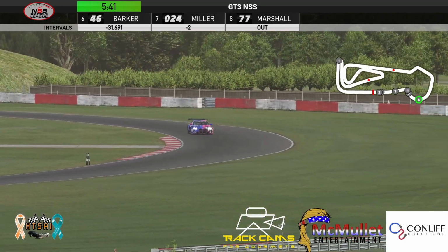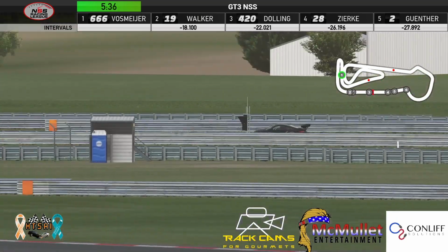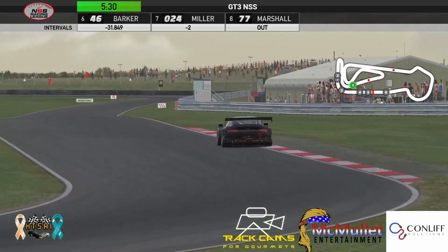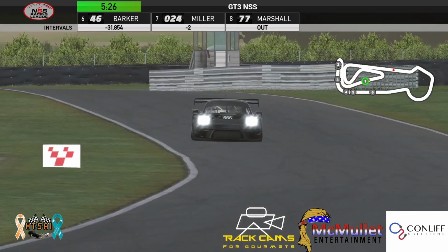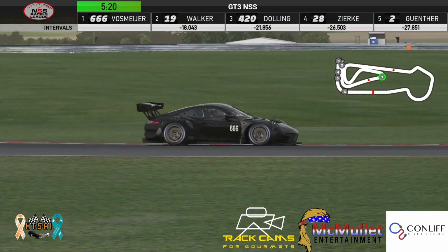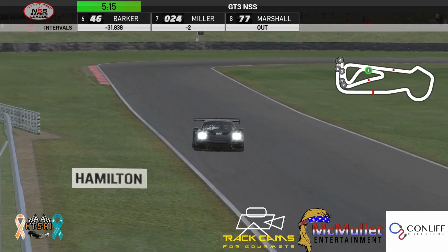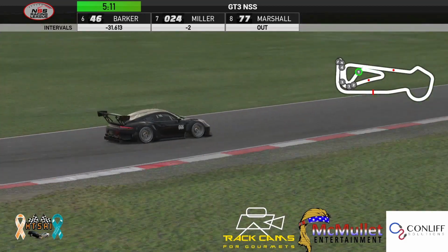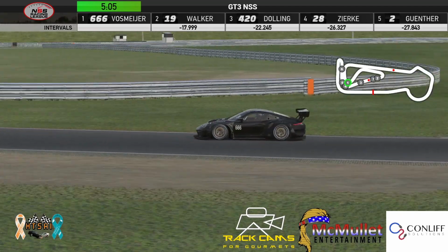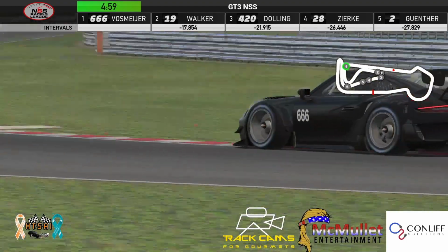Adam Barker back there in 6th place needs to make up some ground, but nobody can keep up with the Porsches this morning. And especially nobody can keep up with that man, Harry Volsmeer, who has just checked out since the drop of the green flag. Came from 7th, pulled off an impressive move to go from 7th to the lead in a single lap. And then just walked away from the field.